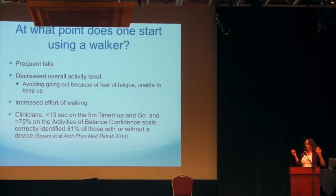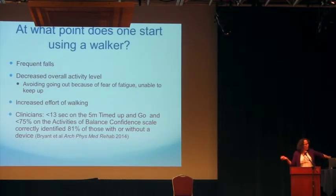Okay. So here's the question: when does one start? When should one start using a walker? If you're falling frequently, the big thing, again, is the theme of overcoming obstacles. If you're not moving because you're afraid of falling or you're having trouble walking, that's the time to start considering using something. Because again, the law of use it or lose it. If you stop walking, it makes it harder to walk. So you need to keep moving by any means necessary.